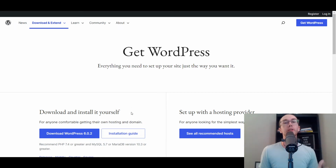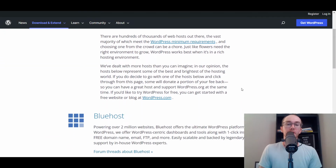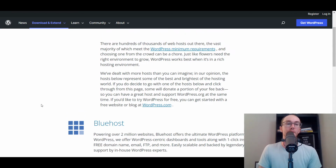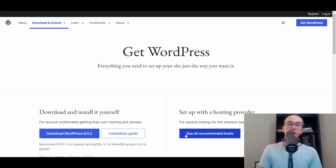However, you will need a hosting provider to get set up with WordPress, as I mentioned before, such as a company like Bluehost. They're recommended directly from WordPress as one of their official hosting providers, as you can see here with Bluehost for WordPress.org. And that is how you can host your website. To go to your actual website, you will need web hosting.